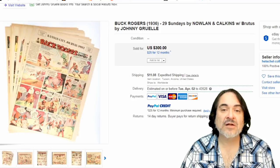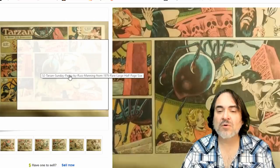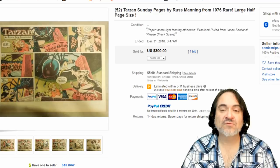Next one here, 52 1976 half pages. Again, half page, full color. That's what you want. Incredible artwork, nice graphics. Love the spider. Hate spiders, but love the artwork on the spider here. Sequential order here as well, too. You can see the story continues, the spider all the way through. Somebody might bind these up into a book form as well, too. $300.